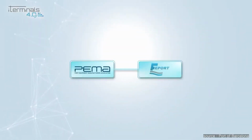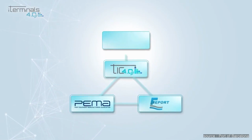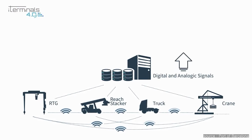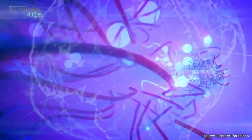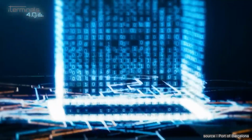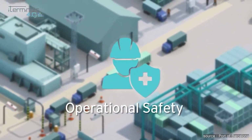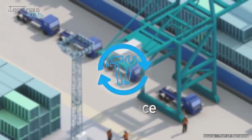iTerminals 4.0 is an action supported by TIC 4.0 to test and evaluate advanced Industry 4.0 pilots in port container terminals. That will include the upgrade of equipment sensor networks, the design of advanced big data and predictive analytics, the application of artificial intelligence, as well as the provision of business intelligence models and real-time dynamic KPIs reporting. iTerminals 4.0 will test Industry 4.0 technologies in 4 business areas for better decision-making to increase operational efficiency.